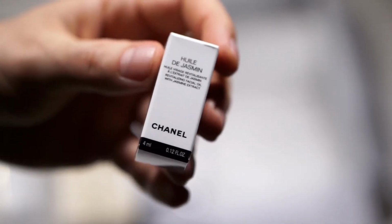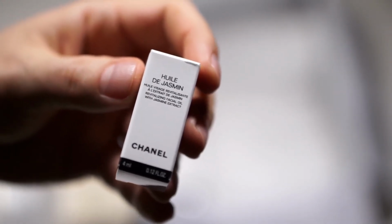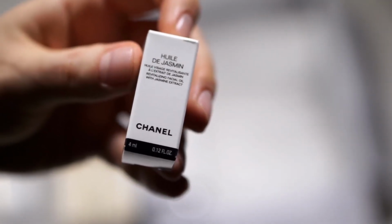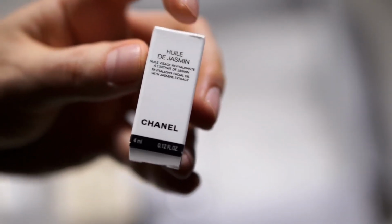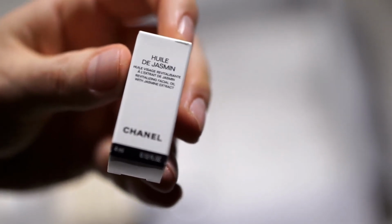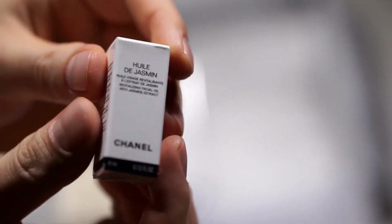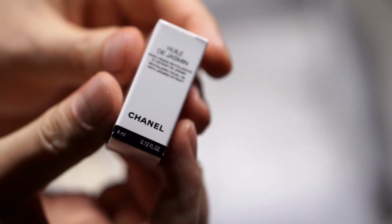By the way, here's a scoop for those of you who don't know yet. Approximately mid-November, Chanel will be releasing, allegedly, 3 new oils to go along with this one. Not just for the face, but for the entire body. Also very simple oils connected to just simple ingredients or just 1 flower. I'm really looking forward to that. The release should be somewhere in mid-November.